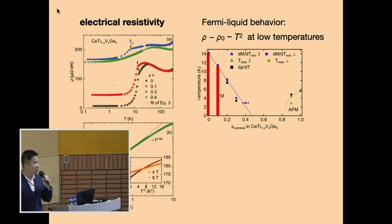Because we have single crystals, we can work on electrical resistivity. There are four concentrations, in zero field. This is the resistivity versus log T. For Fermi-liquid behavior, after subtraction of the zero-temperature residual resistivity, the resistivity should be proportional to T squared. So at low temperature, we should have T squared for metals. That's indeed the case for 0.1 and 0.3. For 0.4, that's not the case.